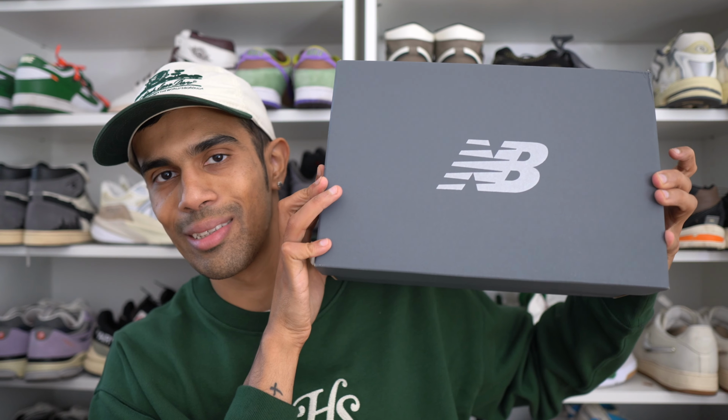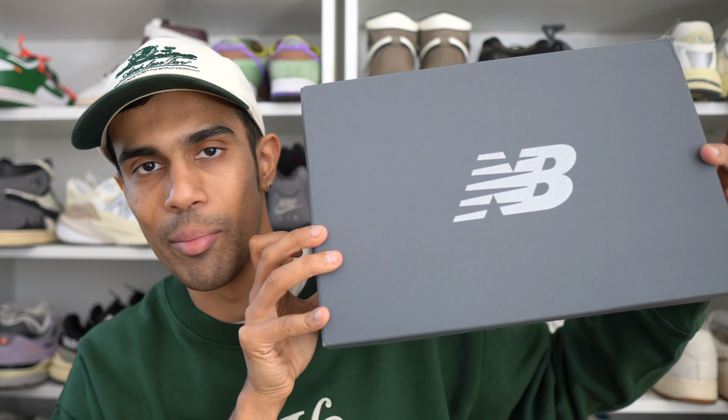So here it is. Nah, I'm playing. You literally get the exact same box you get with any other New Balance, which already for me, I'm very confused about, because that was something that I just kind of expected. I just expected getting a premium box with this shoe. Let's hope at least the shoes make up for it.